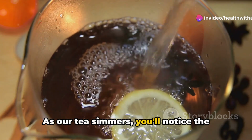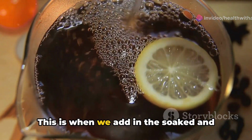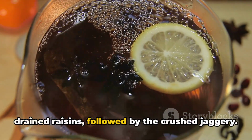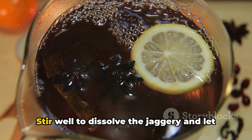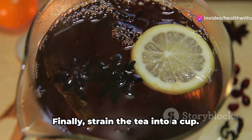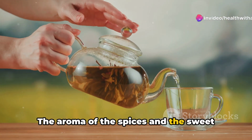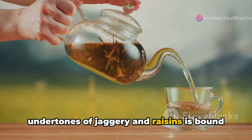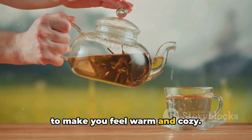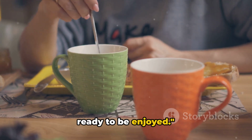As our tea simmers, you'll notice the water taking on a beautiful golden hue. This is when we add in the soaked and drained raisins, followed by the crushed jaggery. Stir well to dissolve the jaggery and let the tea simmer for another 5 minutes. Finally, strain the tea into a cup. The aroma of the spices and the sweet undertones of jaggery and raisins is bound to make you feel warm and cozy. And voila, your immunity booster tea is ready to be enjoyed.